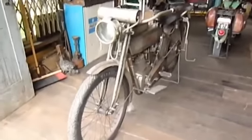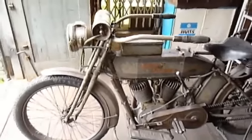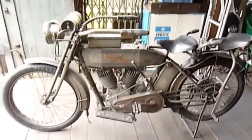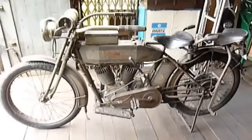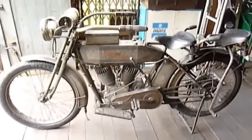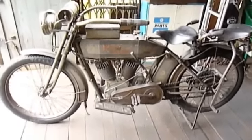July 8th, 2010. 1913 Harley Davidson. All original. Sold new in Hamilton, Ontario. One of three original paint Harley Davidson 1913 twins known to exist.